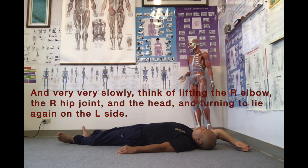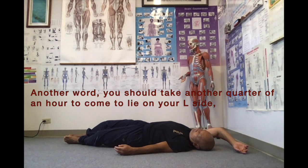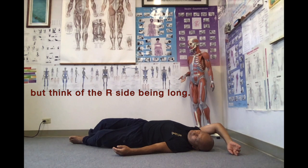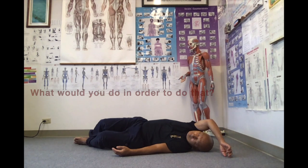And very, very slowly, think of lifting the right elbow, the right hip joint, and the head, and turning to lie again on the left side. But you do that as slowly as you did before. In other words, you should take another quarter of an hour to come to lie on your left side. But think of the right side being wrong. How would you lie on the left side? What would you do in order to do that?